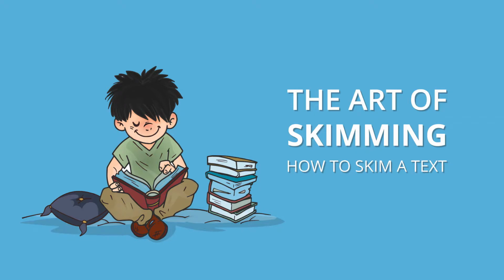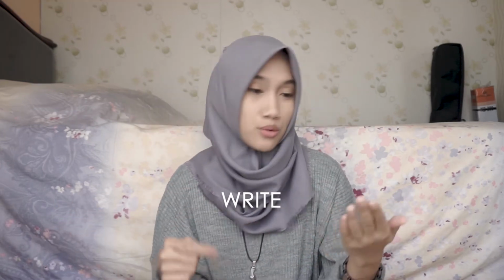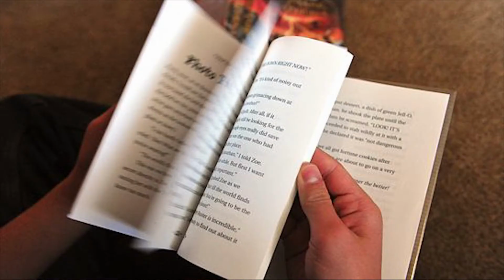Based on my experience, when I try to skim or review the materials, the book or the slides, I just read thoroughly. I don't really like reading and then searching or writing or whatever. No, I just read all of the materials that probably the lecturer will give in the classroom. So the point is, first, you can understand the points that the lecturers are giving you. If you are not a fan of detailed information, I guess skimming or reading quickly through the materials would help you in some way, especially if you are a visual learner.